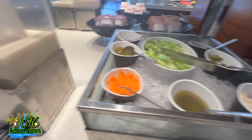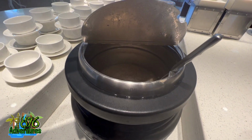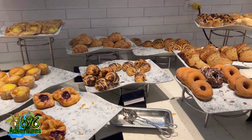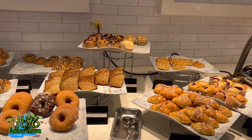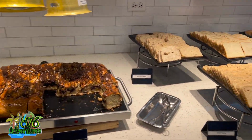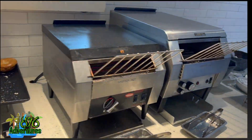So, oh, what is that? I'm not even sure what that was, but that's something right there. And then we come back around to the porridge. That was the oats porridge. The oats porridge never looked too appetizing, so I never really tried it. Oh, and of course, how could I forget the little dessert area with the donuts and the croissants and all of these good stuff for everybody who has a sweet tooth, bagels and toast and all of that.